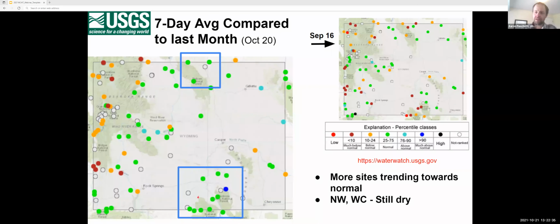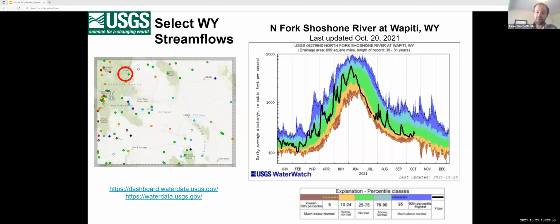And I was just looking on the map, it looked like the Wind River did shed a fair amount of water through it. So it had a pretty big bump in flow recently. So in the central part of the state, assuming that's kind of melting snow coming off and flushing some flow down through the river that could be captured. So just in general, more sites trending towards normal, but the Northwest and West Central are still pretty dry.